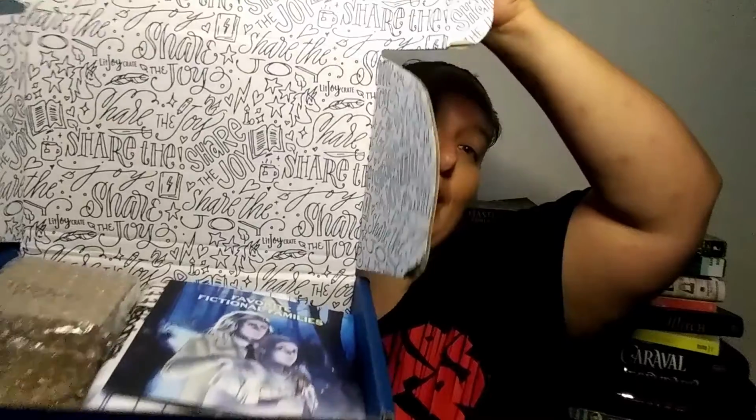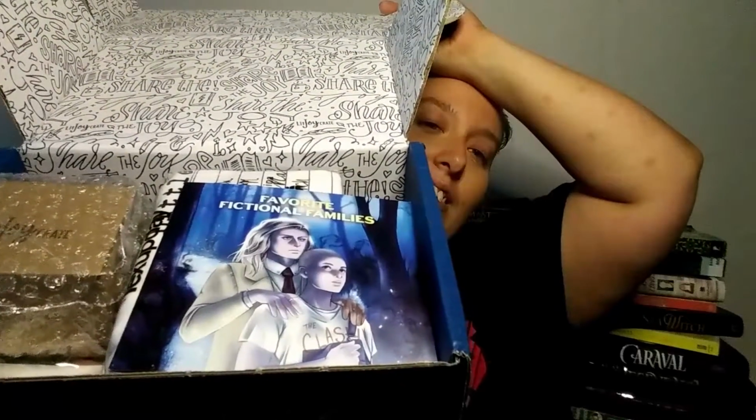It's a cute box. A little unicorn and all the stuff. You can also color the inside of the box. I just learned that. So here we go. Yes, the September theme was fictional families. I feel weird that I have no idea who. I mean, this is probably from the book, which kind of gives me some weird, creepy Stranger Things vibes or something. I've never actually watched Stranger Things, but I don't know. So, we put this to the side.